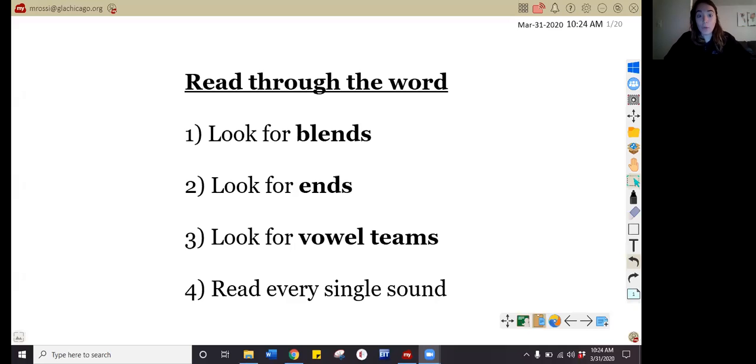Okay, so here Miss Rossi is going to talk about what we're practicing again today. Yesterday we practiced reading through the word. If you remember how you can read through the word, I want you to pause your video and say out loud what we look for when we read through the word. Pause your video and tell me what we look for when we read through the word now.